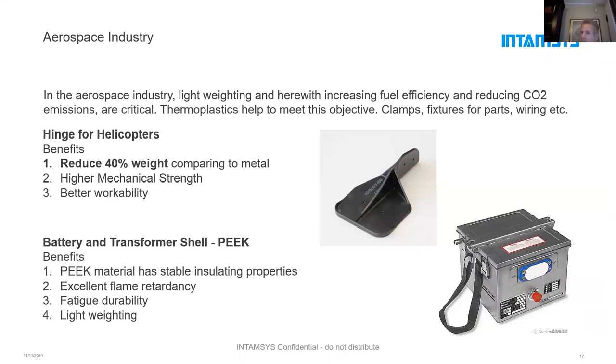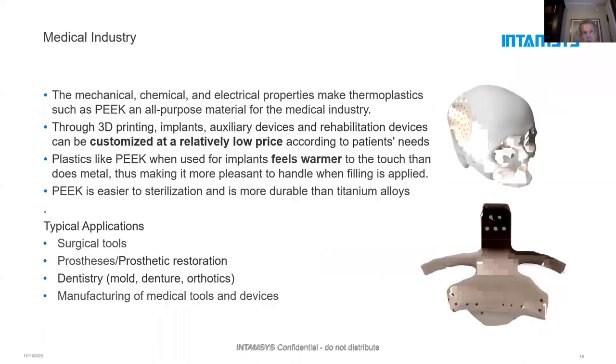Aerospace, obviously, there are various benefits here with weight reduction. You see here a hinge for helicopters. There is here a shell made out of PEEK for a battery and transformer. The shell is made out of PEEK: flame retardant, fatigue durable, lightweight, with nice insulating properties. And medical, we addressed it very early on in the presentation.